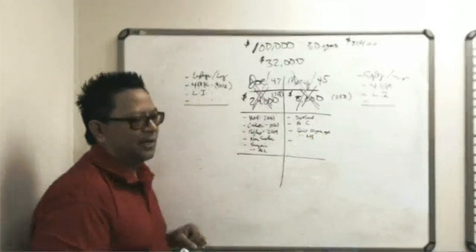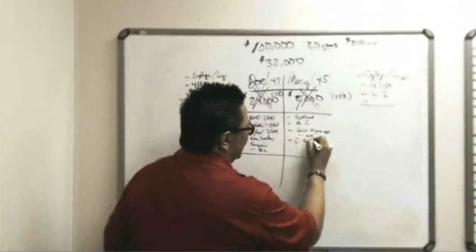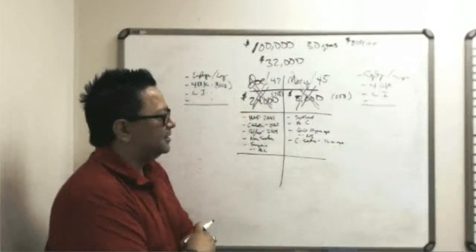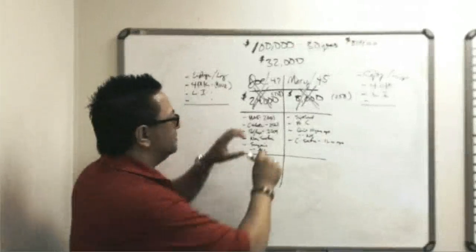Any surgeries? Well, I had a cesarean section when I had her child. Okay, C-section, how long ago was that? That was a year ago, 12 months ago. Any other surgeries? No, that's it. Okay, great.